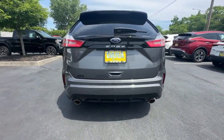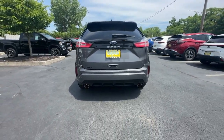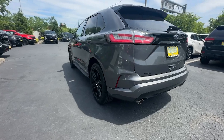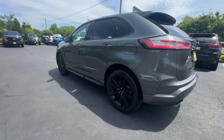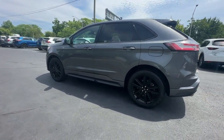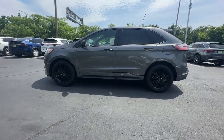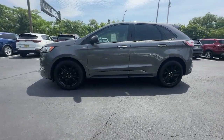These are just some of the great options this vehicle comes with: heated steering wheel, 360-degree view car camera, panoramic roof, navigation system, keyless entry, power passenger seat, heated mirrors, lane keeping assist, adaptive cruise control, power liftgate.